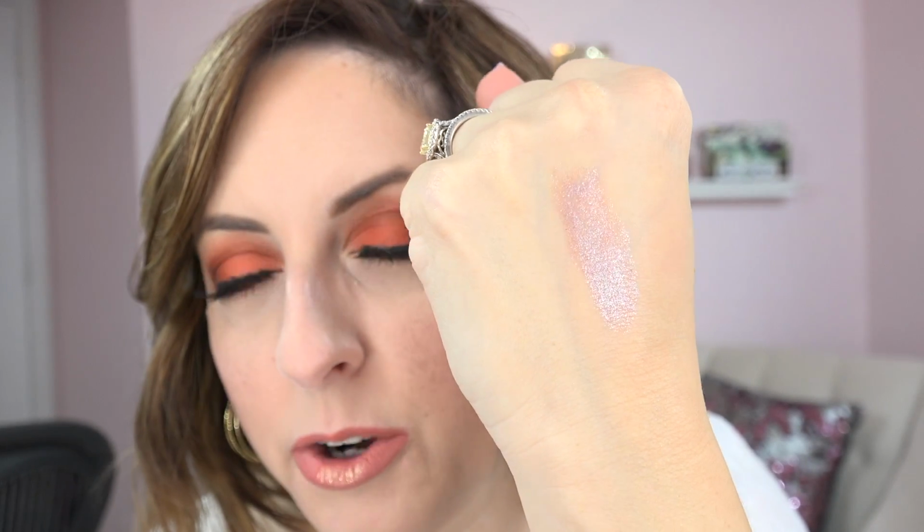So I wore this recently on my eyes just by itself. I put primer on and then I swiped this on my eyes, just sort of dotted it around and wore it throughout the day. It creased really badly because this is such a creamy, sort of oily formula. It's not really even creamy. It's just very oily kind of. It did crease like crazy and it disappeared throughout the day.